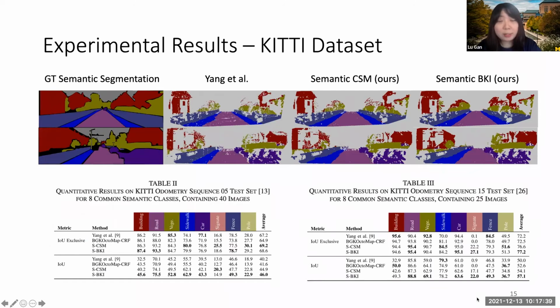Here are the experimental results on the KITTI odometry dataset. We use an image segmentation neural network to get the noisy semantic measurements of the stereo point cloud, and we build a semantic map using these measurements. We compare our method with a state-of-the-art semantic mapping work on the same dataset, by projecting the semantic map into the image plane and computing the intersection over union for each semantic class. We also compare with a method which models the occupancy and the semantics individually. And our method achieves the best performance.